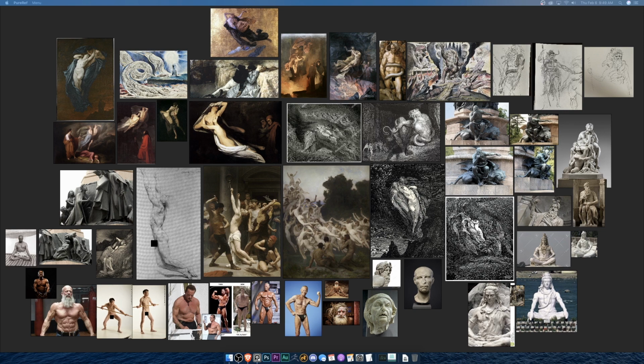anything that seems relevant. And you'll also see that there's stuff that is tangential thrown on here. I just want to use my references, and especially a board like this, as almost a catalog of where my mind wandered to while I was researching. And this isn't a very rigid form of research.